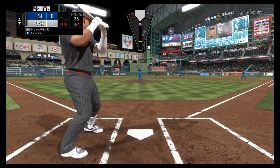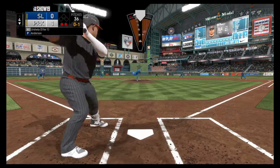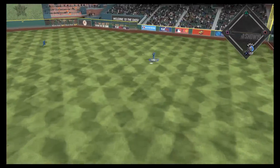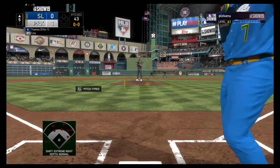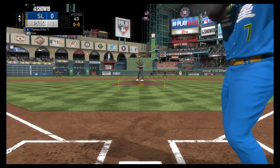And the pitch. Takes this the other way to right. Yelich is there, and he'll make the catch. Now at the plate, Eric Thames. He'll start off the 5th in this one.